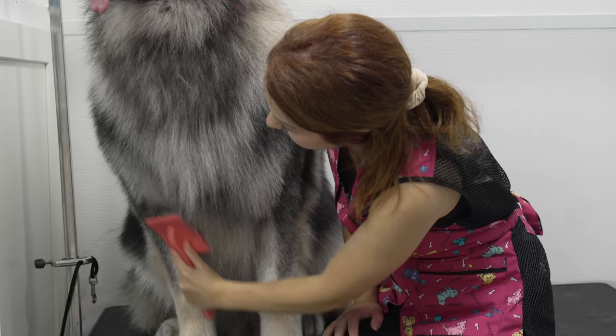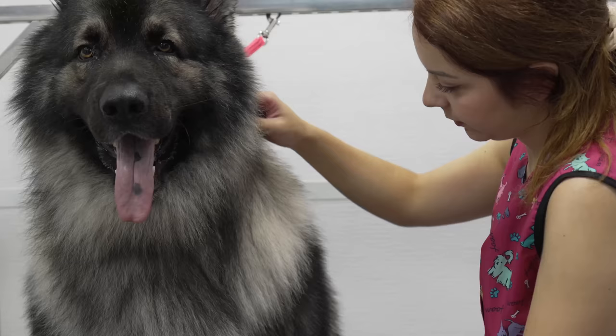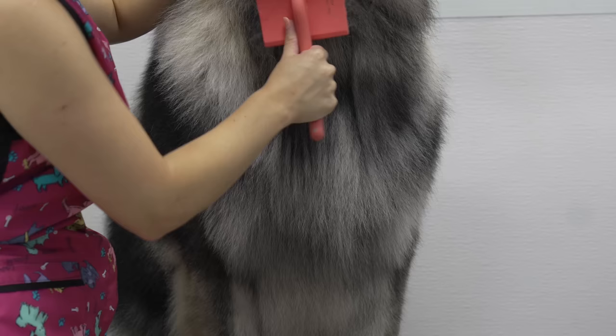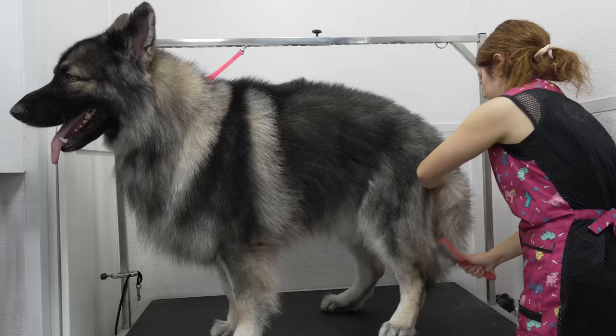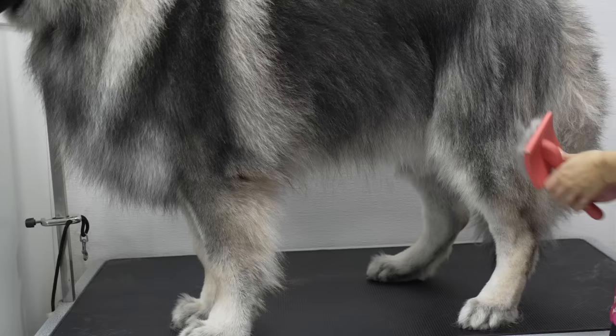With the type of coat that Blitz has, the only tool I'm going to use on him would be my coral slicker brush. If I use any other type of deshedding tool, I risk breaking his guard hairs. This brush is magic when it comes to brushing any long-haired breed, even your doodles and poodles.